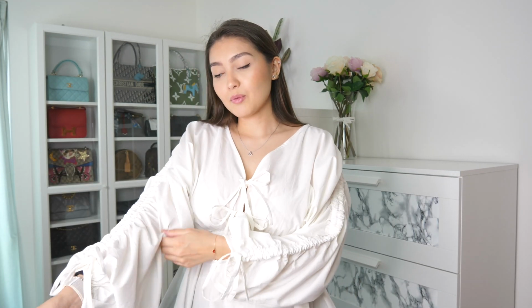But let's start with the very first piece. I'm actually wearing it right now. It's this beautiful white blouse. It is from ASOS and I think it is from the original ASOS brand. It is so cool. I really love the puffy sleeves and the design on the sleeve is just honestly so beautiful. I think it is so cute.